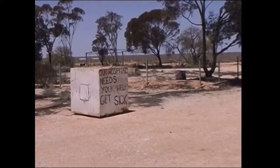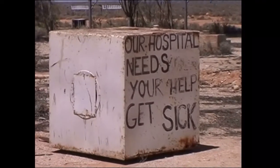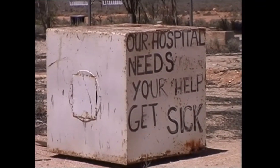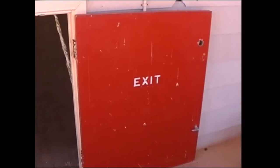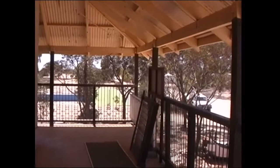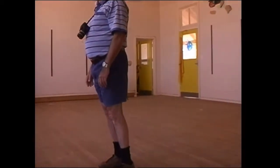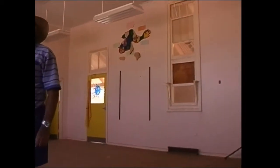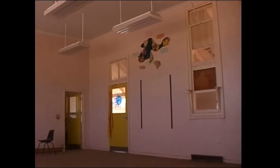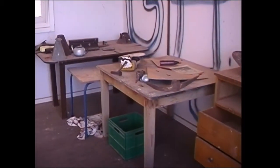This is the original sign. Got a newer one up at the station. Is this the way in, is it? Yeah, this is the way in. It says exit on the other side. Yeah, all the other doors are closed, are they? Yeah, locked. They probably had night classes.